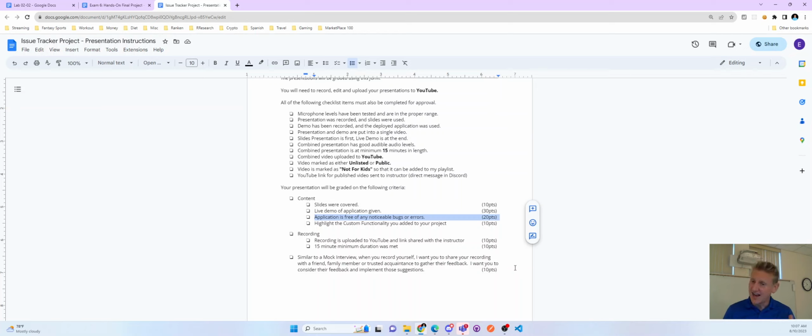Okay, if they exist, I understand that. That's software. That's the world of software that we live in. But don't show off your bugs. Sweep them under the carpet. Don't show them on your video. So if you're recording in one long, 30-minute swoop, you're doing the live demo, and then, oops, here's a bug, you will miss points. There's 20 points here associated with not showing off bugs. You show me a bug, that's off 20 points, right? I don't want to do that. You don't want that to happen, but don't show off your bug.